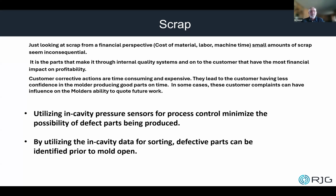By utilizing in-cavity pressure sensors for process control, we minimize the possibility of defects being produced. We can control the process so we don't produce those parts, but if a defective part is made, having those sensors in the tool, we can also look at the trace of that sensor for that cycle and determine that it does not fit the bill and we need to reject that part. So not only can we control, but we can also monitor and sort as required.